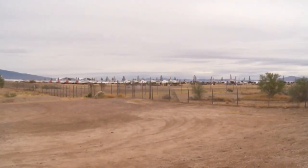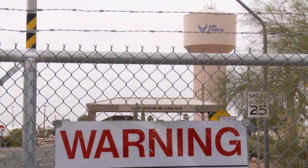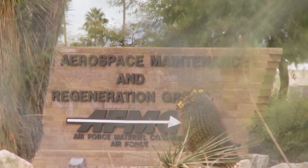Wherever you go in the world, anybody who is interested in aviation or airplanes at all, if you mention Tucson, their eyes light up. Oh, that's where the Boneyard is, right? Yeah, that's where the Boneyard is.